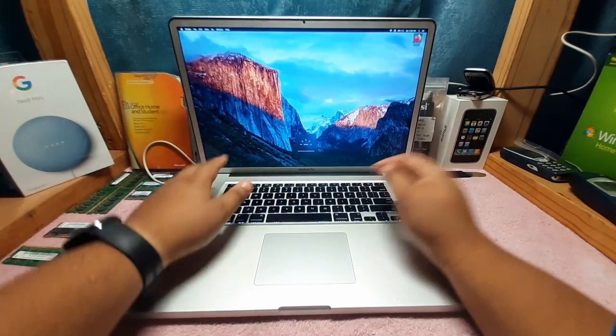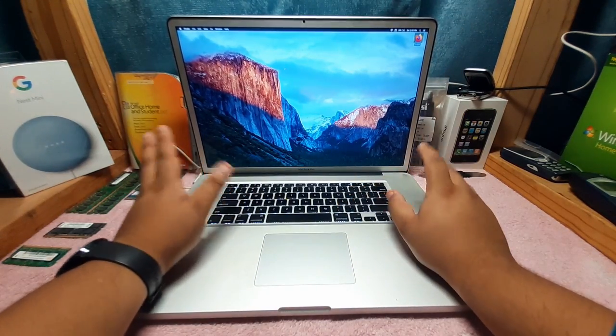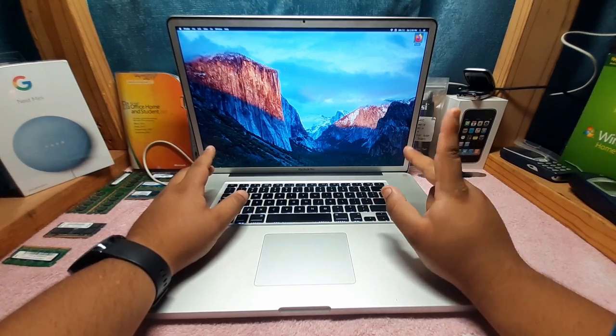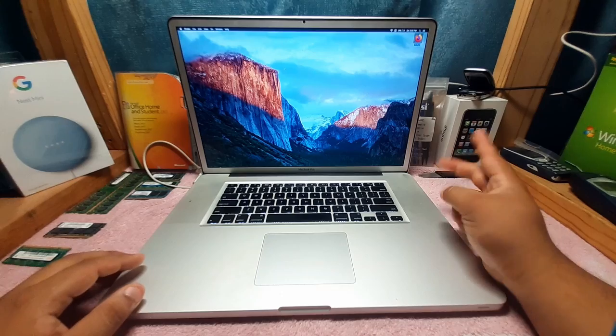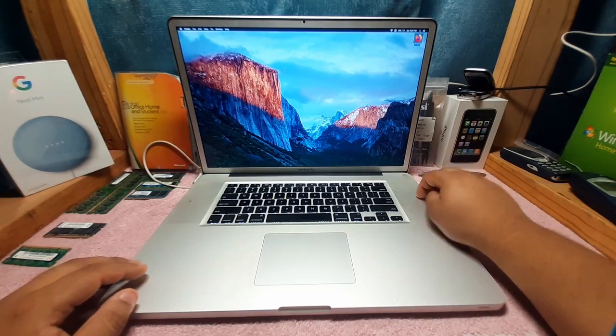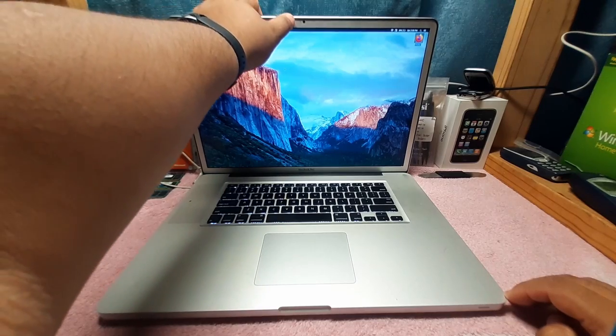On the newer MacBooks, I believe they don't make 17 inches anymore. Actually, that is correct. They don't. You can get the 13 or the 15. They do have the ALS, the ambient light sensor, here on the speaker grill. This one actually has it on top.